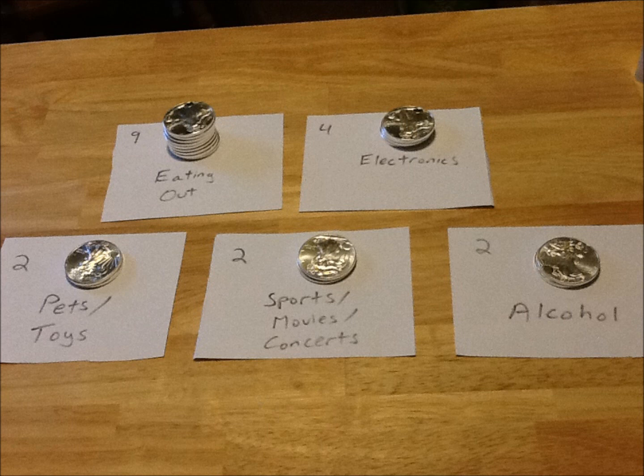There are some other minor expenses such as pets, toys, sports, movies, concerts, and alcohol. The typical household spends 2 eagles per month on each. You may choose that it's just not worth it to cut back in any of these areas. That's fine. Just be aware that over 25 years, those cocktails may cost you a monster box of silver. It might be much more if you like a good scotch, or drink heavily.